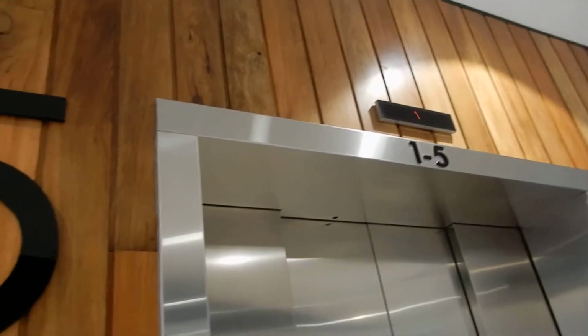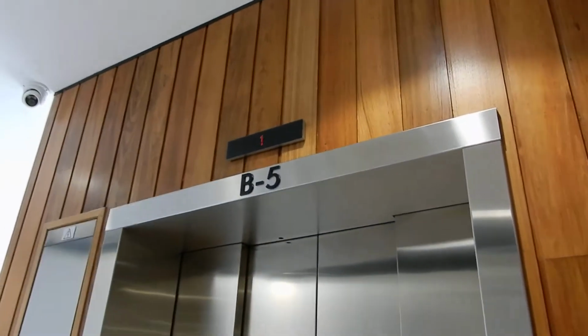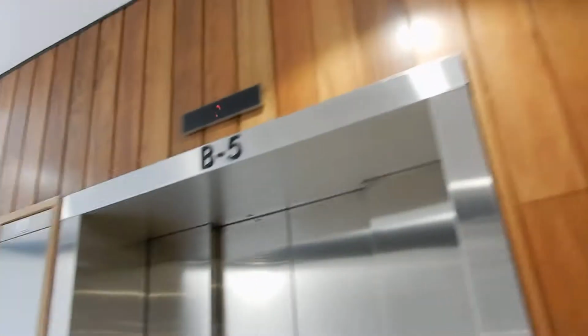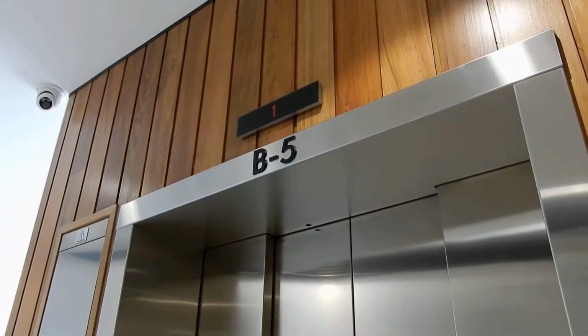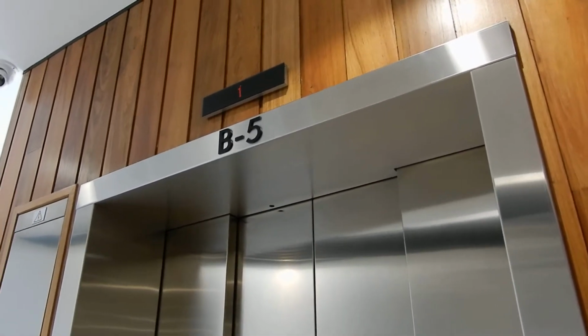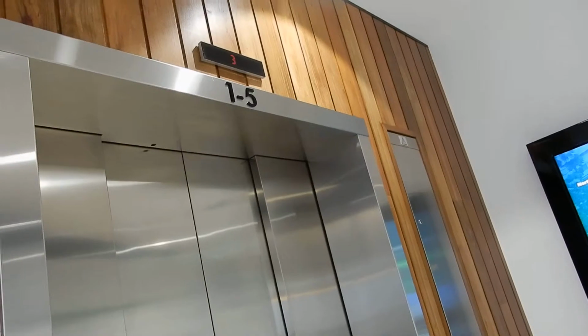This will be a retake of the Schindler 5500s at Fixtures Medical Center, Northlakes, otherwise 6 Northlakes Drive, I believe. One of them goes down to the basement, the other does not, because the right hand does not serve the basement. Which one do we get? They are both 5500s. Getting the right one.